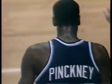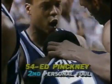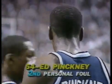And Pinckney reached in from behind. Shouldn't have done that on Brodnax. Should never have given the official the opportunity to call that foul. You're right, Brent. He was chasing a quicker man and a smaller man down the court. It was better to run and take his position defensively. Eddie goes for the steal, and that's the second one, and that's a cheap one. That could come back to haunt him.